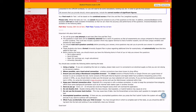If you accidentally close your web browser, then you will have the opportunity to log back in and complete the test, provided you haven't run out of time. If you do run out of time, the test will automatically submit, okay?